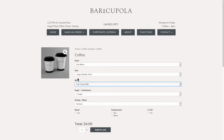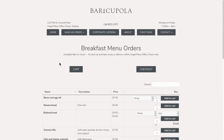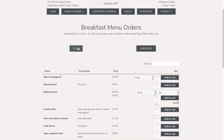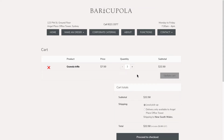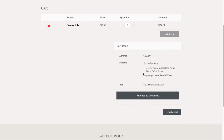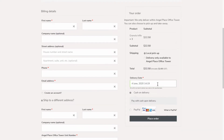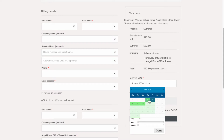And we're really good at applying either this type of variable product or these what's called a table-based product system. As well as that, we can check in the cart what we've got in the cart, or we could go direct to checkout. So here I'm just double checking. I've ordered 3 granola trifles, and we'll choose. Let's choose local pickup. Go straight to the cart, and here they've got the billing details and the delivery date. We can see is blocked out.